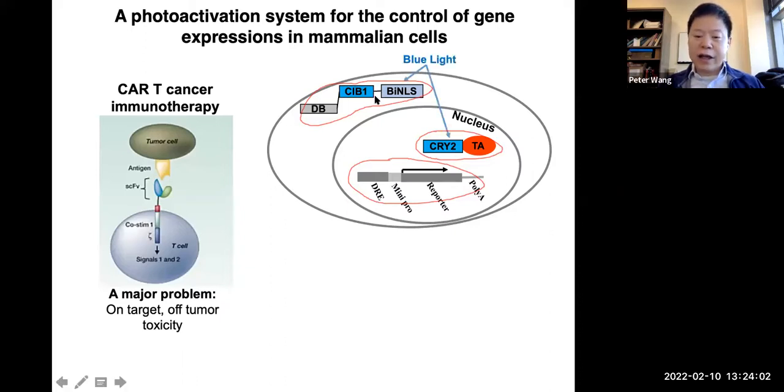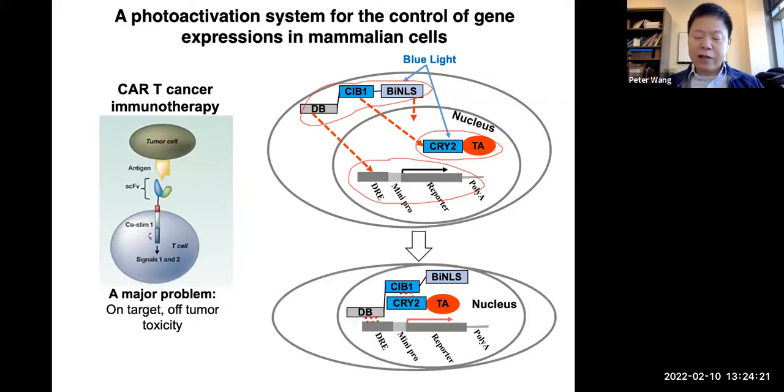Now, if you shine light onto the cell, this switch will flip. The nuclear localization motif will be popped open and exposed, and this will lead the DNA binding domain and CIB1 to go to the nucleus. CIB1 and Cry2 can dimerize, and the net result is that these three components will be homing at the same place, and the inducible promoter can now be turned on by the transcription activator to produce the reporter or CAR. So essentially, you can use these genetic circuits to convert a light signal into gene production.